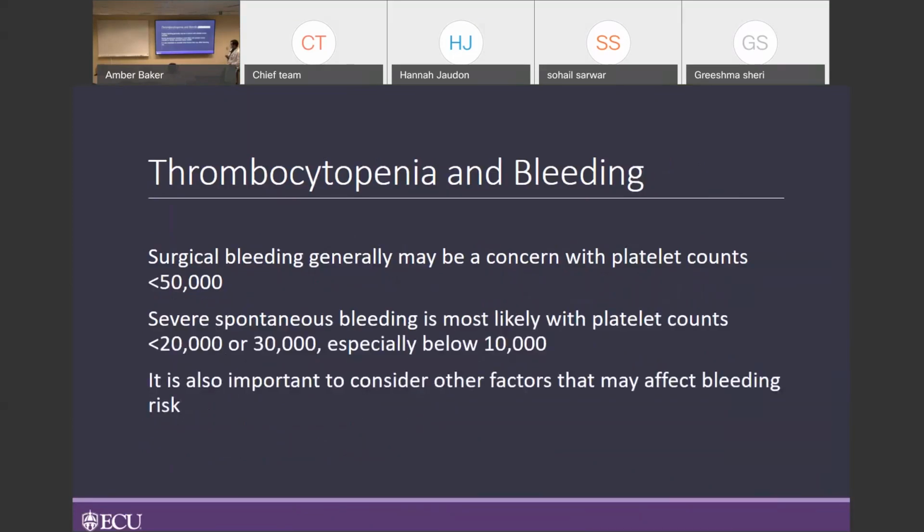All right, so thrombocytopenia and bleeding. Surgical bleeding is really going to be more of a concern when your platelets drop below 50,000. So that's generally when someone is coming in overnight and, you know, the podiatrist wants to operate on their foot tomorrow, you always have to make sure you look at the platelets and be like, all right, are they above 50,000? Are they 60,000? Do I have to transfuse them in the morning?